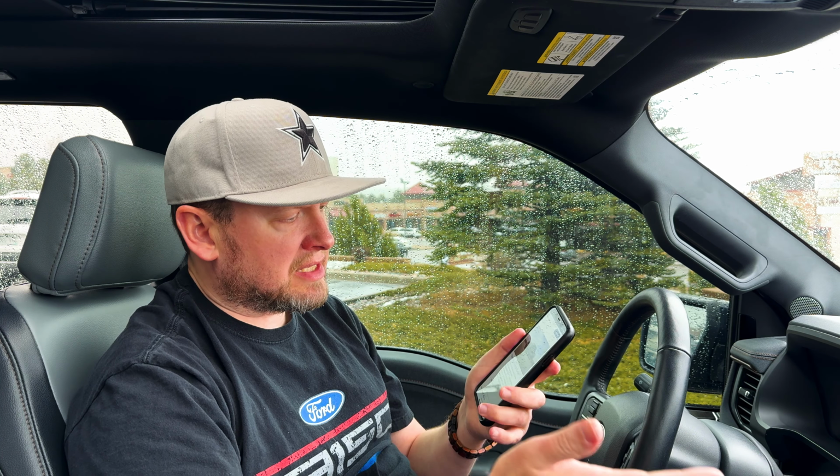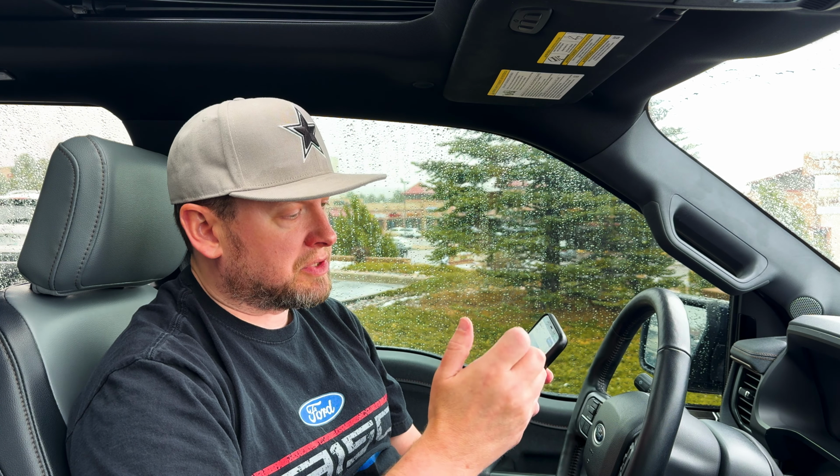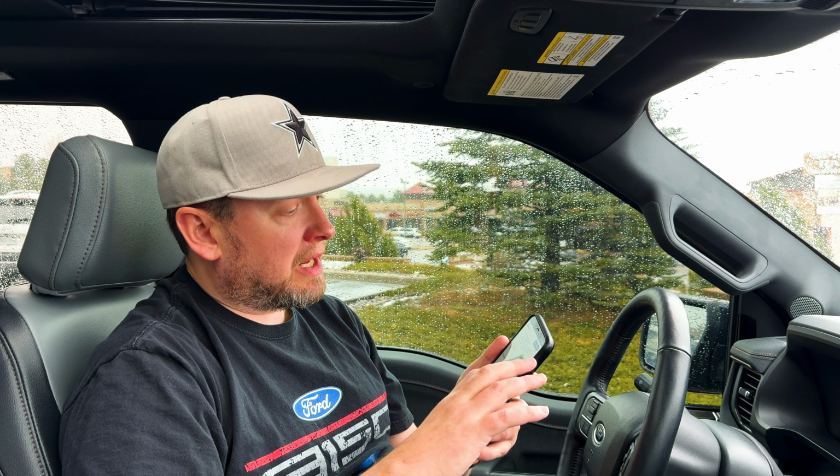The next thing that they're adding here is a Flash model. Basically, the Flash is a mix between the XLT and the Lariat. That way you can get the bigger screen, and it has the bigger sound system. And then you can also use Blue Cruise, which is a big deal. If you have not gotten to try out Blue Cruise, you should go check it out. It is amazing. I love Blue Cruise. So Flash adds those things basically to an XLT model, and I really like it.